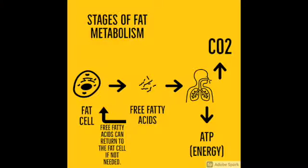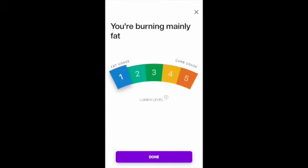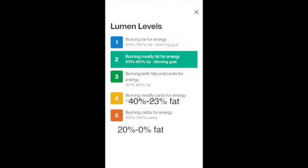So what Lumen does is it tells by your CO2. This is what happens with carbohydrates and fat when you burn them. They come out of your mouth as CO2. And the higher the CO2 compared to the oxygen coming in, you're burning carbohydrates, and the lower compared to the oxygen coming in, you are burning fat, or you're burning a ratio of the two. And this has nothing to do, or necessarily nothing to do, with ketosis.